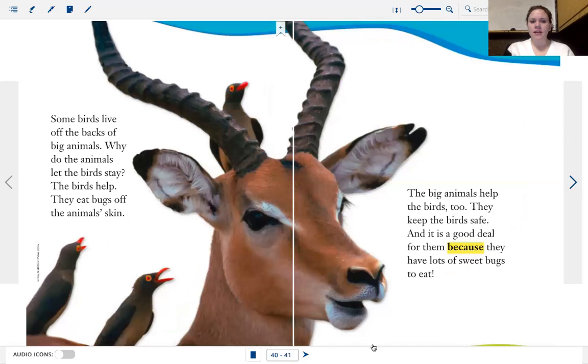Some birds live off of the backs of big animals. Why do the animals let the birds stay? The birds help. They eat bugs off of the animal's skin. The big animals help the birds too. They keep the birds safe, and it is a good deal for them because they have lots of sweet bugs to eat. So the birds like to live and stay on top of big animals because why? Well, what do birds eat? Birds eat bugs, absolutely. So the birds eat the bugs that are on the big animal. That's helpful for the birds. It's also helpful for the animal.